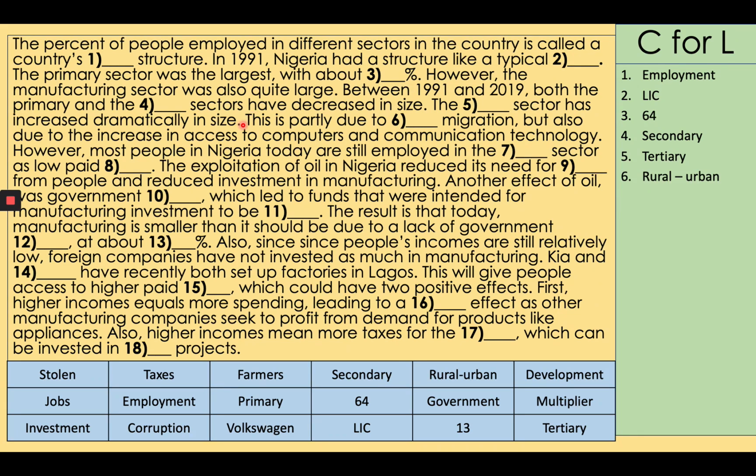This is partly due to rural to urban migration, but also due to the increase in access to computers and communication technology, like phones. However, most people in Nigeria today are still employed in the primary sector as low-paid farmers. The exploitation of oil in Nigeria reduced its need for taxes from people and reduced investment in manufacturing. Another effect of oil was government corruption, which led to funds that were intended for manufacturing investment to be stolen.